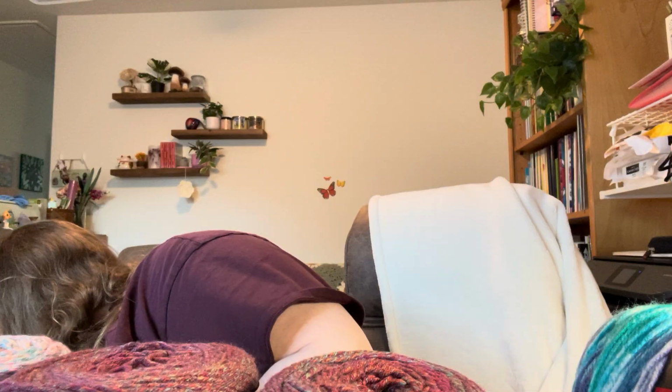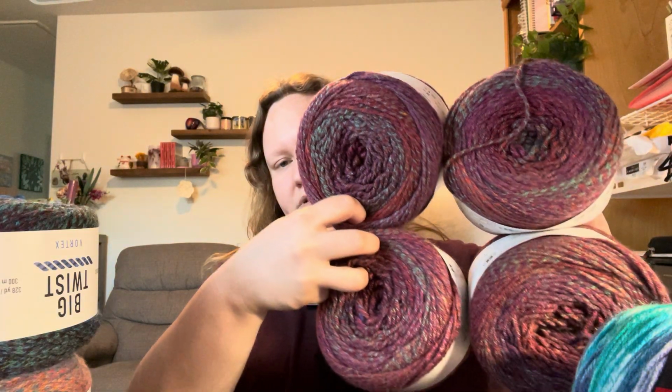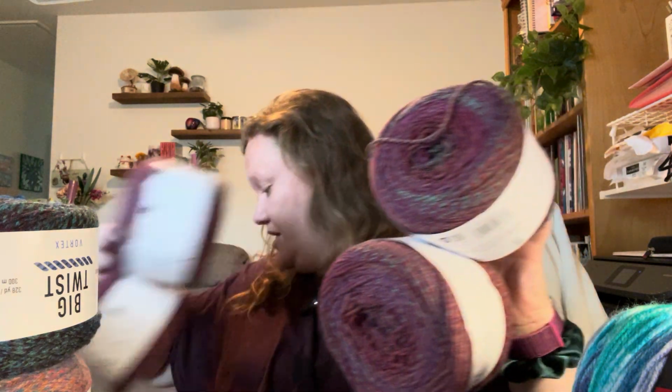The rest of this bag is all Big Twist Vortex. Let's see if I can categorize these colors. Because like I said, this was all sold out online. But they had quite a bit in stock at mine. So let's see, this was sold out online, Big Twist Vortex, Rose Bush. So I got four of those. I think these were on sale for $3 something. That's not their best sale. They were on sale for $2.99 before, but they're on sale for $3 something right now. So I was going to take it. It's fine.